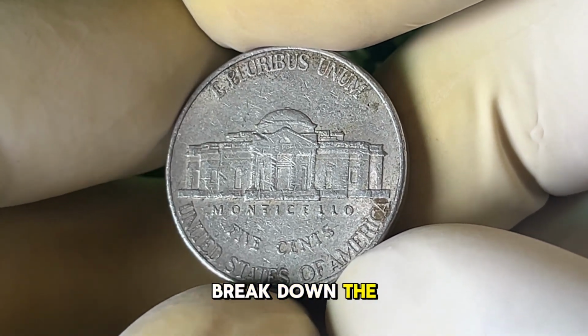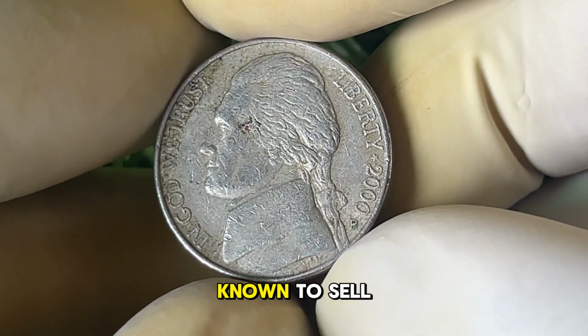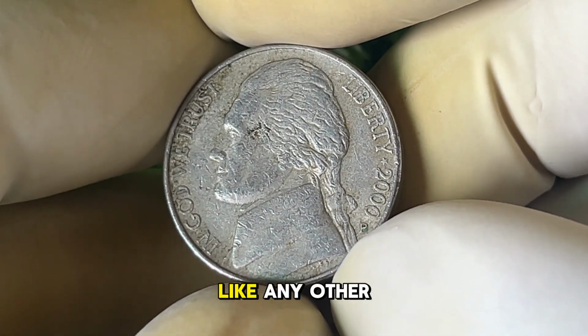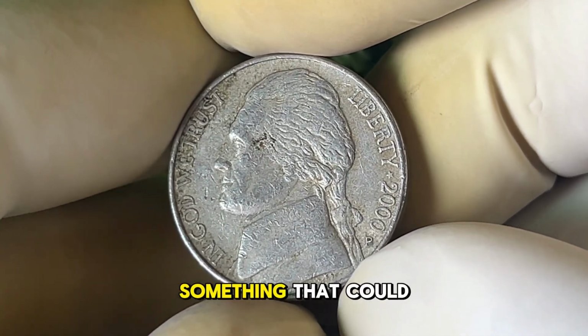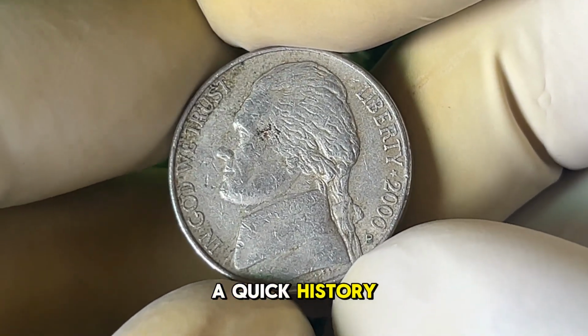We're going to break down the mystery behind the 2000 Monticello Jefferson nickel, which has been known to sell for a jaw-dropping $1.2 million. Now, at first glance, this might look like any other Jefferson nickel you'd come across in your pocket change. But there's something special about this coin, something that could make you the proud owner of a fortune. Let's start with a quick history lesson.